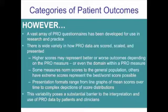But unfortunately, there are no standards in the way those questionnaires are scored, scaled, or in the way that the data are presented with the results. So on some questionnaires, higher scores mean better function and well-being. And on other questionnaires, higher scores are worse. And actually, on some questionnaires, whether higher is better or worse depends on the specific topic within the measure. Only us researchers could come up with this.